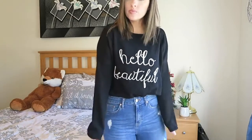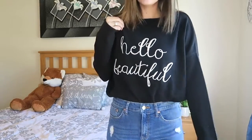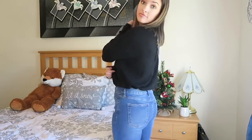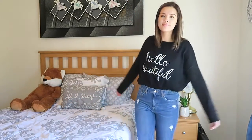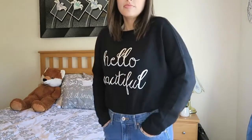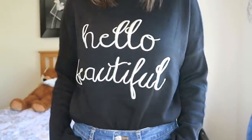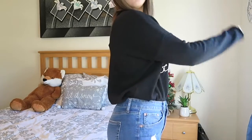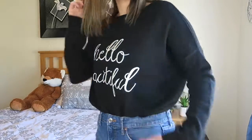However, I thought of the idea of tucking it into high-waisted jeans and kind of pulling it out for that baggy look, and it's perfect. I love it so much. And the feeling, I've never honestly felt clothing like this material before. It's very, very stretchy, yet, I don't know, it's hard to explain, but it is so comfortable. That's one thing I will say about all of these clothes. They're very stretchy and comfortable, which is what I love.